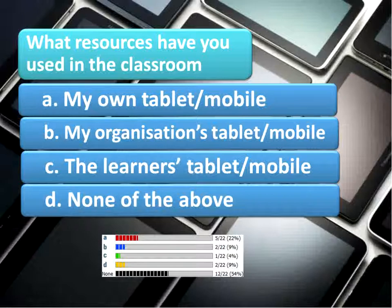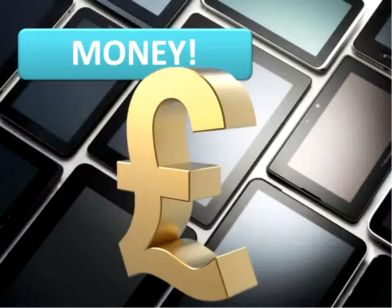Usually with all these things, one of the biggest questions is, okay, we want to do BYOD, we want to test it out, we want to get teachers and learners all kind of excited about it. How do we do that? So the big question is to you, Joe, where on earth do you find all this money to do all this wonderful stuff?